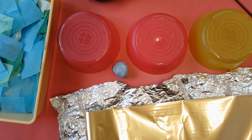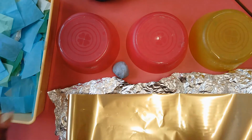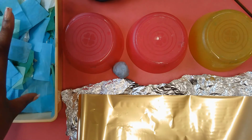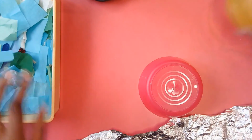So I have gathered a few resources to use. So I have 3 bowls that I'm going to use for the sun, the moon, and the Earth. I have some foil. I have some gold paper, and I also have some blue, green, and white tissue paper for the Earth. So I'm going to start with the moon, as I think it will be the easiest.